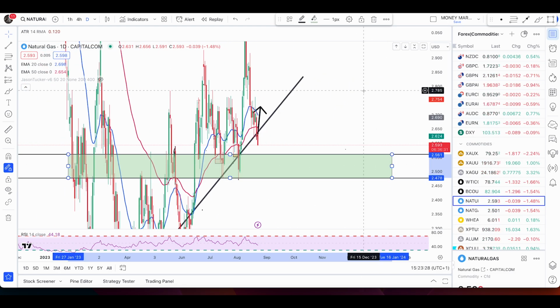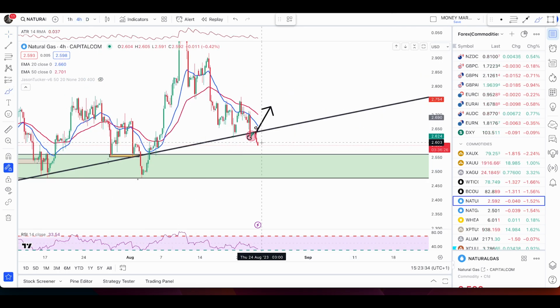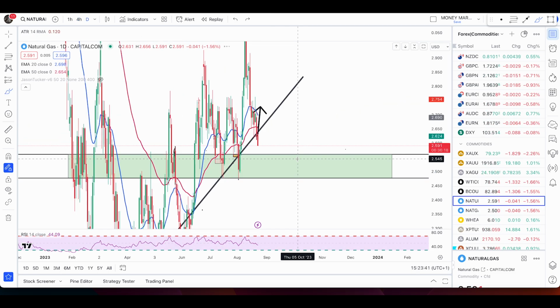In case you missed it, it's 2.478 up to 2.561, a zone from where I look to enter my buy counter trades with bullish engulfers or my double bottom entry confirmation. So have these zones on the charts. Once we have a condition, we are good to go long from this zone.